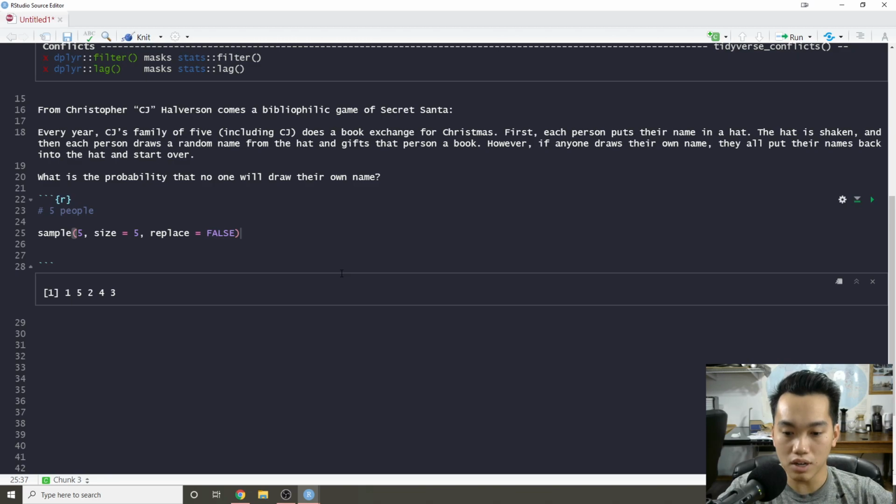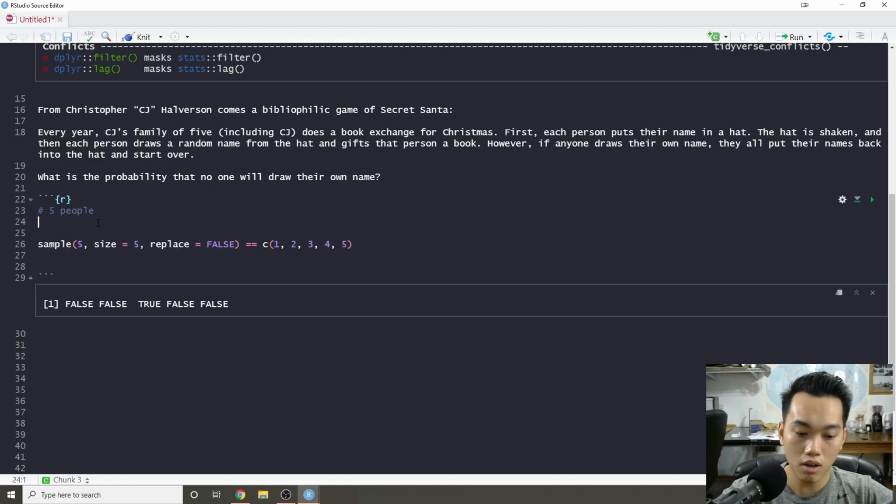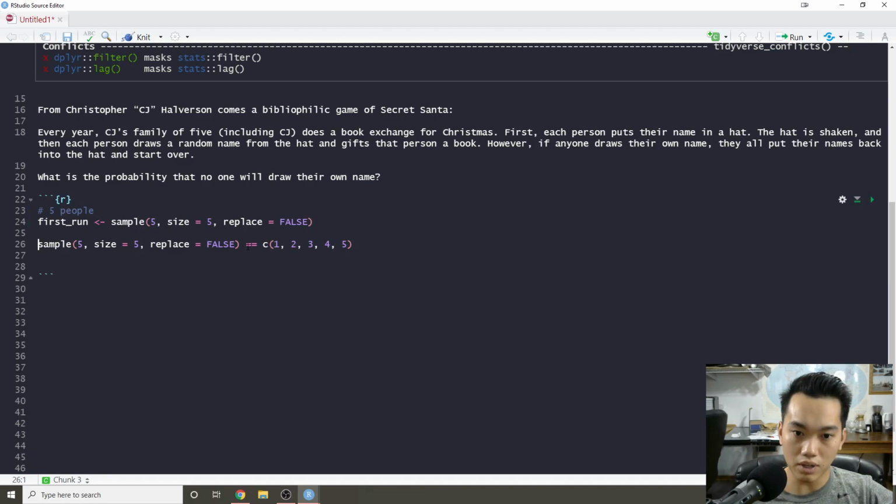How we can do that is we can just say this sample right here is equal to 1, 2, 3, 4, 5, right? So we have false, false, true, false, false. I'm actually going to first do this as a test, so I'll say first run, so that way we can make sure it's not changing all the time.